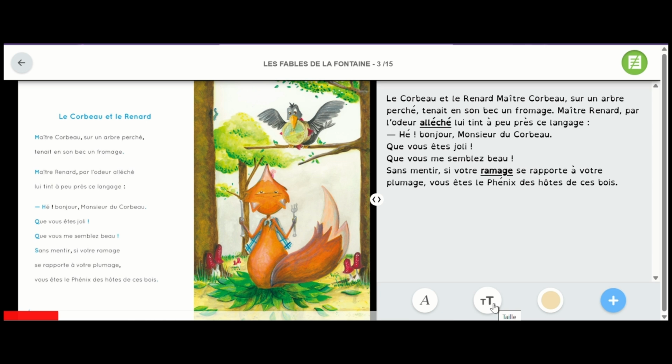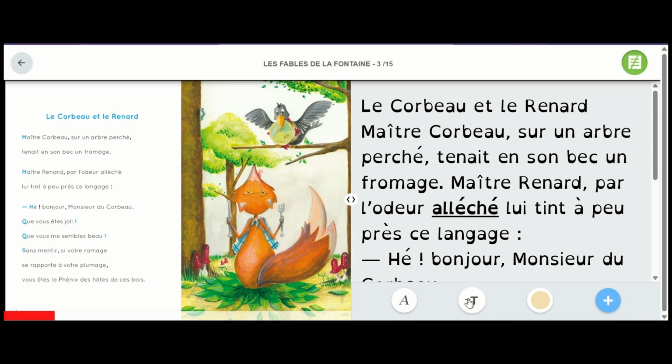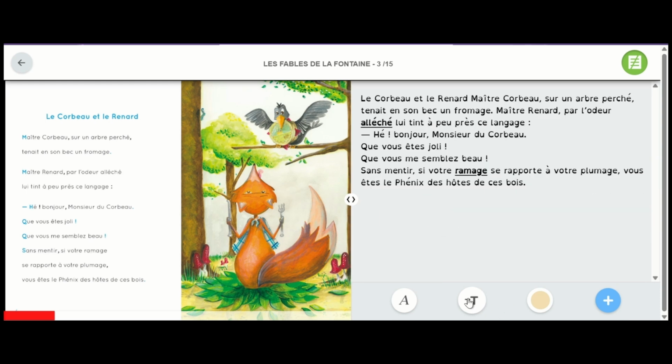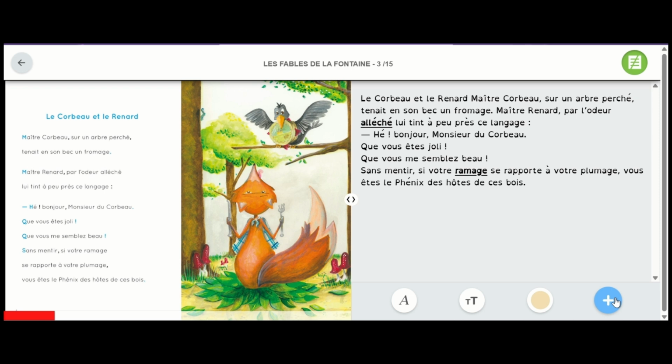The T button is to change the size of the text, which will, of course, we offer different levels so that it will be more accessible depending on the support you're on. And lastly, the color button is to change the background color, once again to make it more accessible for children. Lastly, we have the plus button, which will open all of the settings.